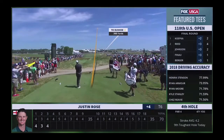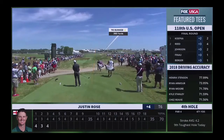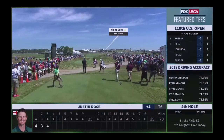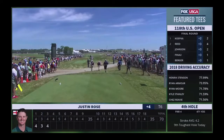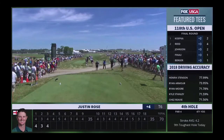Oh, no. Go. He's lost this a little right, trying to fight that wind. Praying for that to get into the bunker and not in the rough. We're going to hang here for those numbers. This will be very interesting again to see.